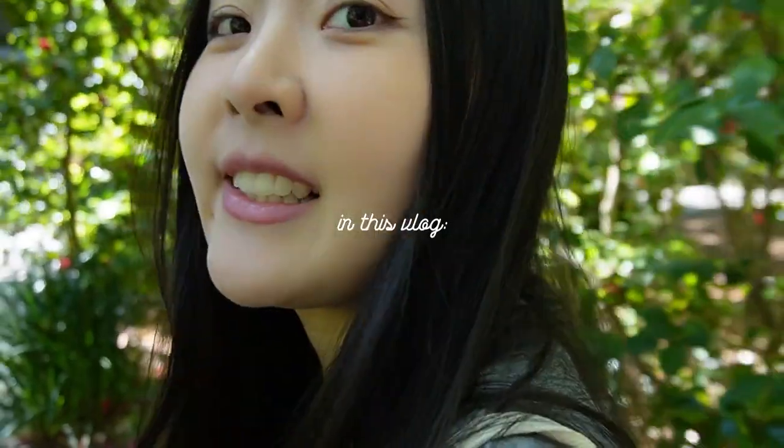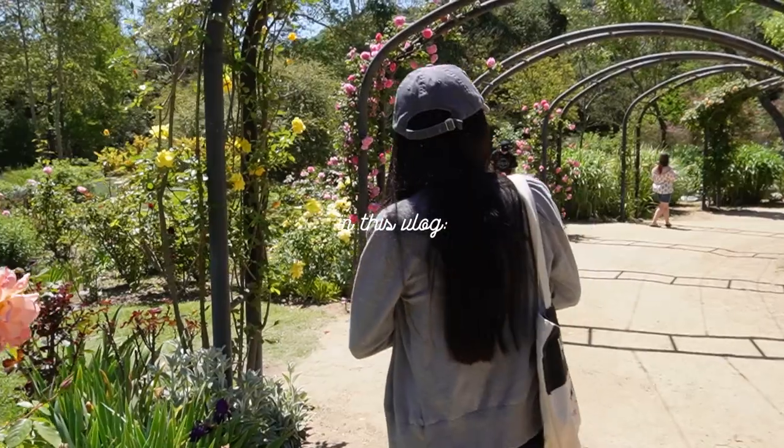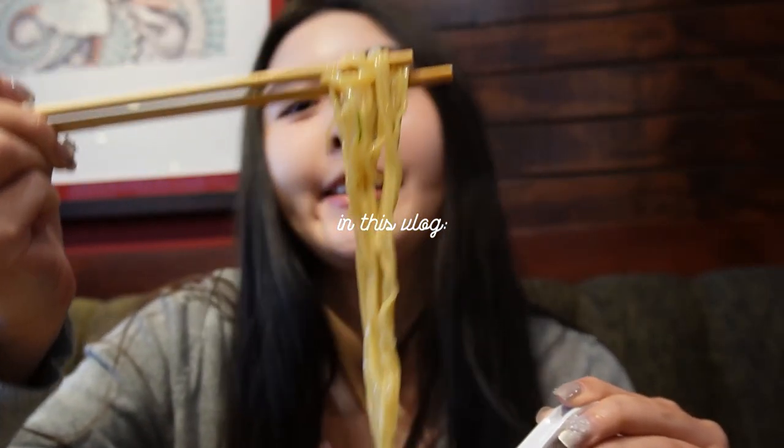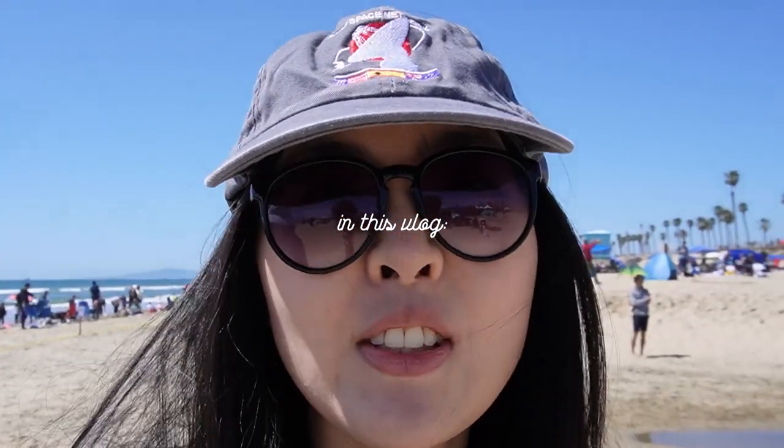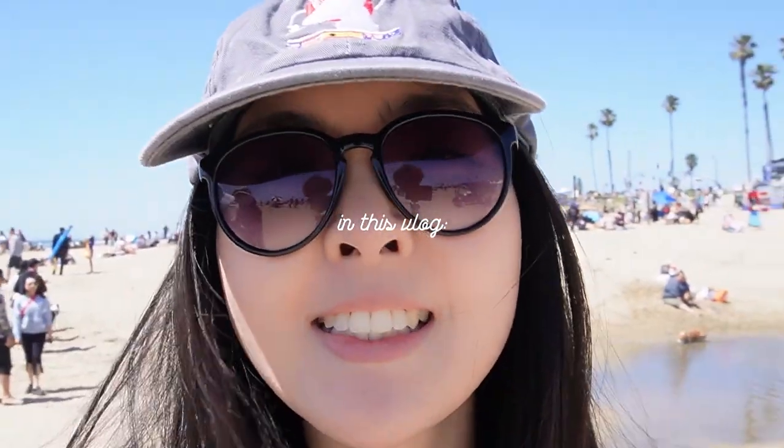It's so romantic, you know? I've never seen so many corgis in one place.